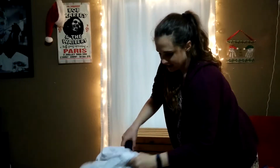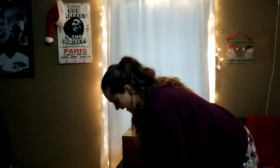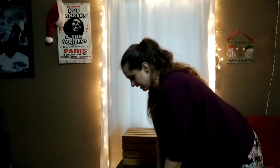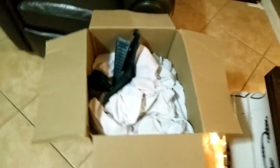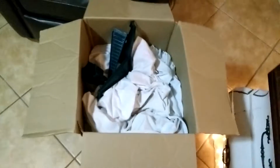To make it fit, a lot of the time I have to, because it is a 2-piece tree, you kind of have to also undo the 2 pieces, and then just push down, and done. And now our tree is in the box and ready to come right back out for next year.